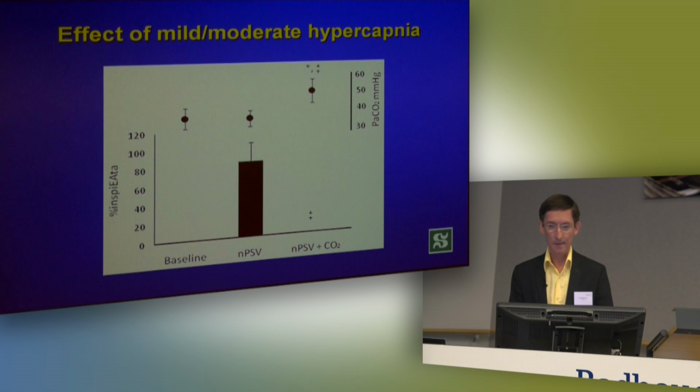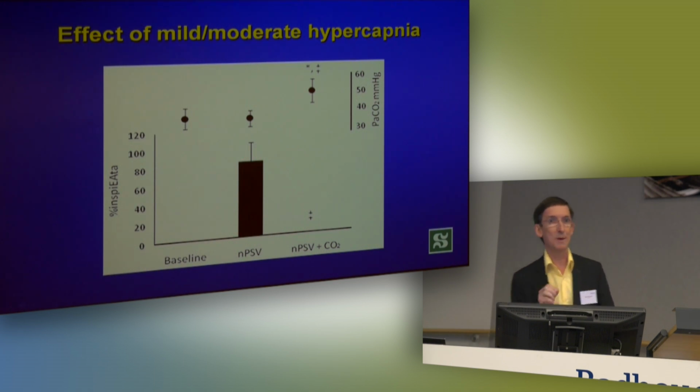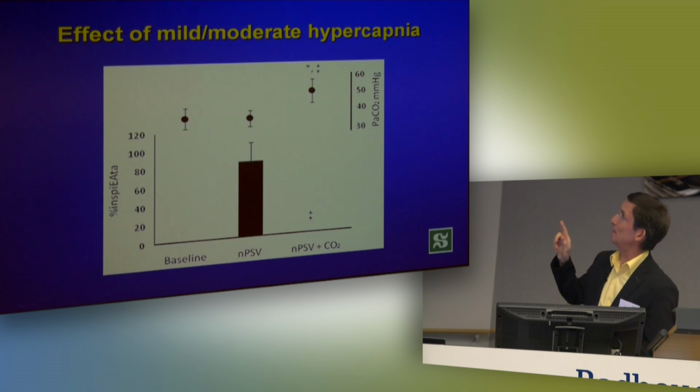What about CO2? As you can see, this is again the percentage of respiratory cycles with inspiratory activity of the glottal constrictor, and this is the PCO2. This is baseline, nasal pressure support. Pressures are 15.4 centimeters of water. You can see this high percentage of cycles with the glottal constrictor activity. As soon as you add a bit of CO2 in the inspiratory line of the ventilator to increase the PCO2 to around 50 millimeters of mercury, in all lambs, you shut down this activity after, on average, 90 seconds.